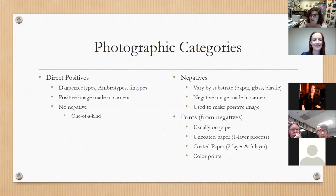You can't make duplicates of them like you can with negatives. Negatives vary by their substrate. Either they're going to be paper, glass, or plastic, and there's lots of different types of plastic: acetate, nitrate, diacetate, triacetate, and then the modern polyester. Negatives are made in the camera, and then they're used to create the positive image or the print.